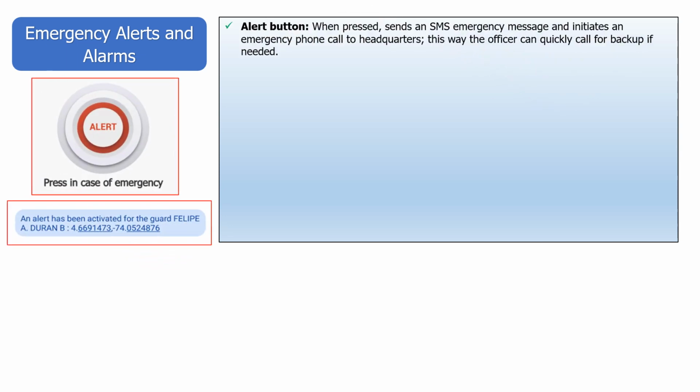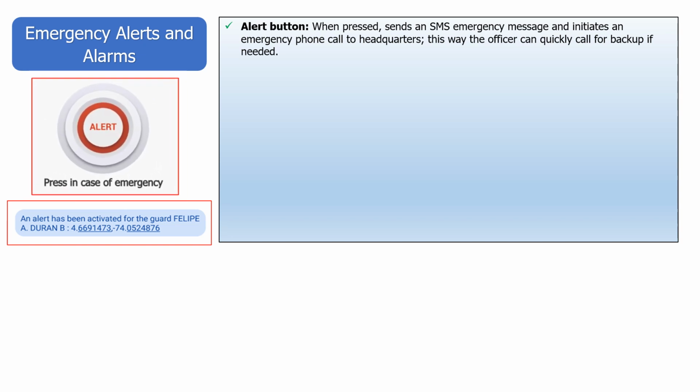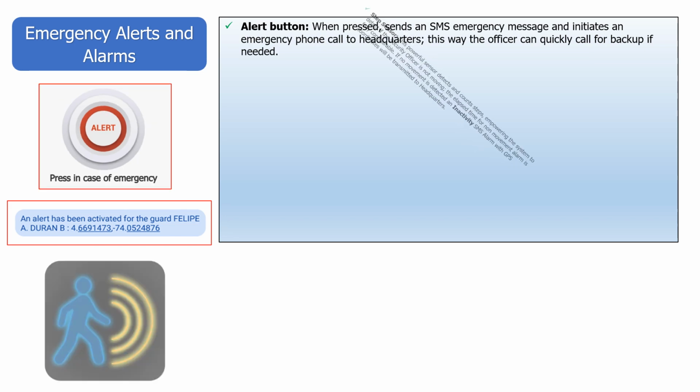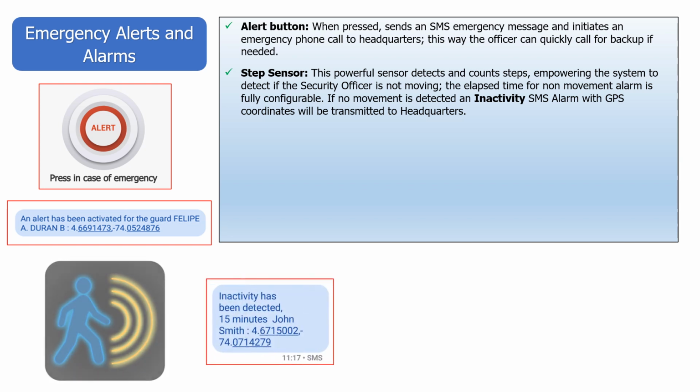Emergency alerts and alarms. Alert button, when pressed, sends an SMS emergency message and initiates an emergency phone call to headquarters. This way, the officer can quickly call for backup if needed. Step sensor. This powerful sensor detects and counts steps, empowering the system to detect if the security officer is not moving. The elapsed time for non-movement alarm is fully configurable. If no movement is detected, an inactivity SMS alarm with GPS coordinates will be transmitted to headquarters.